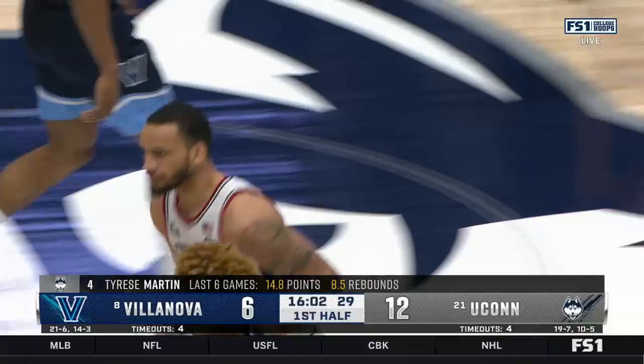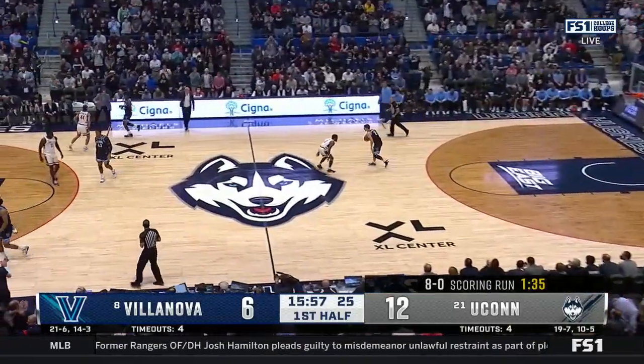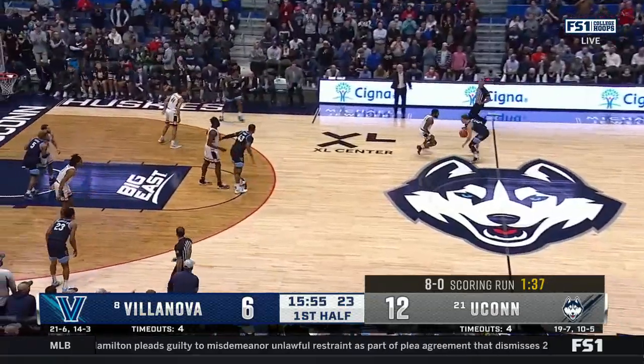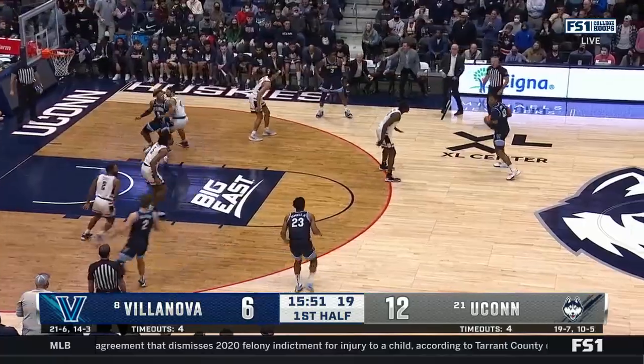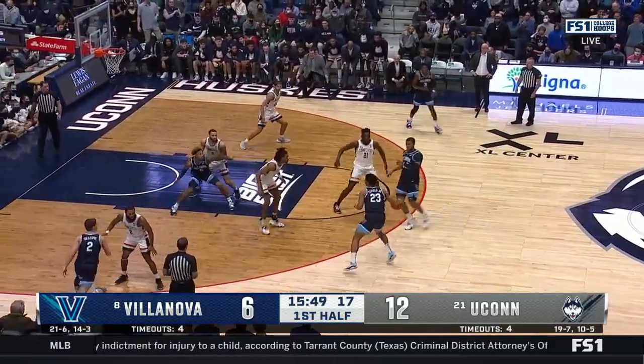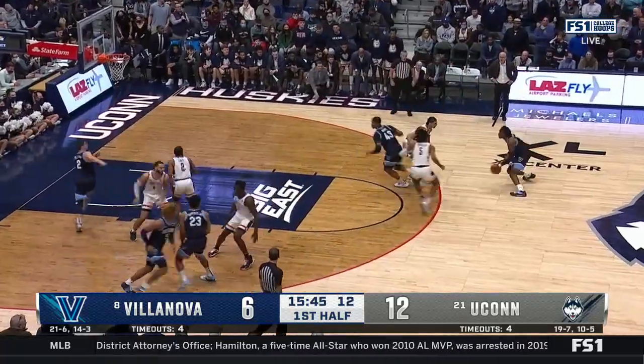Now, you had mentioned the maturity of this Villanova team because of the age. Jay telling them to calm down. A hell of a start here by UConn. 8-0 run. This crowd has not used a chair yet in this building. Everybody's standing.